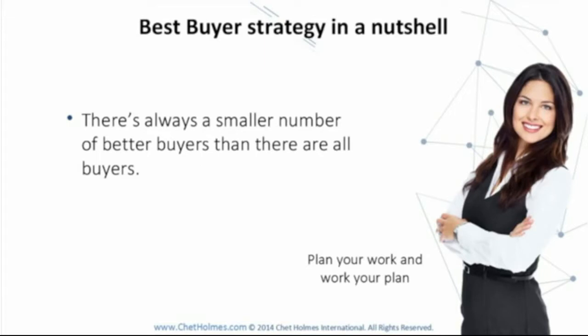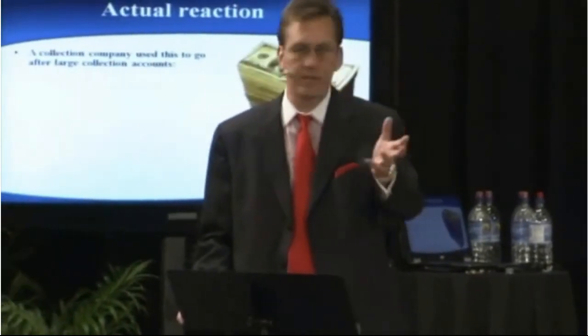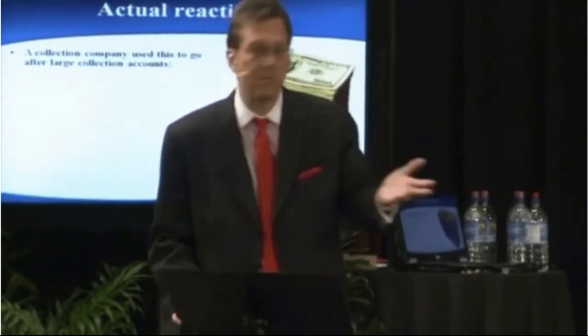So pay attention to this next bit that Chet's about to teach you. I had a collection company use this to go after large accounts. They had like 600 accounts that would do $180 worth of collection a month, and they had one $5 billion client with a 1%. What's 1% of $5 billion? 50 million or something in collections every year.